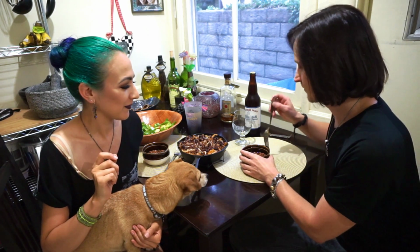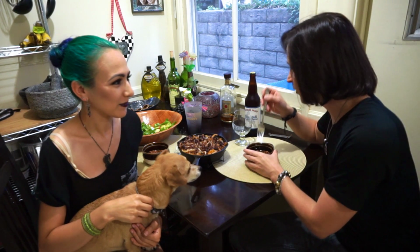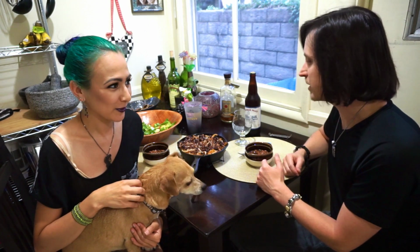There's also a very secret ingredient in our quick-made canned baked beans. Why don't you taste it and see if you can tell what that ingredient is? Well, I can taste it right away. What I put in there? There's bourbon in here. I've never had bourbon in baked beans.